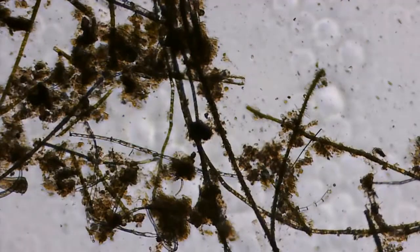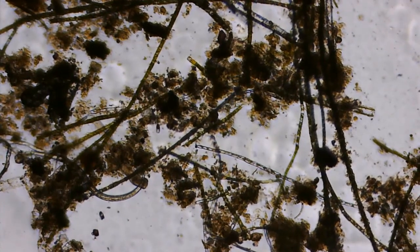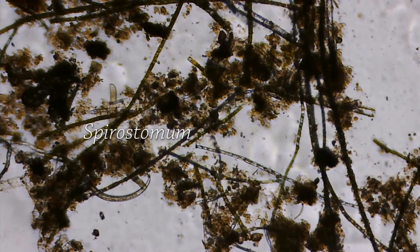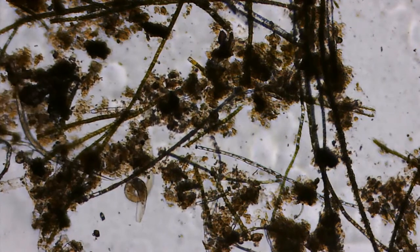What have we got here? So we've got a squirming thing in the bottom of the screen. It looks like a Spirostomum there. Yes, that is a Spirostomum, which looks like a worm, but it isn't. It's a ciliate, and it seems to be tangled up with another nematode there.